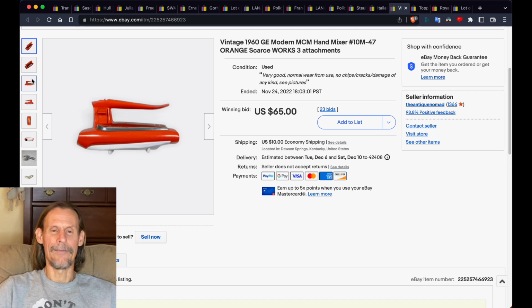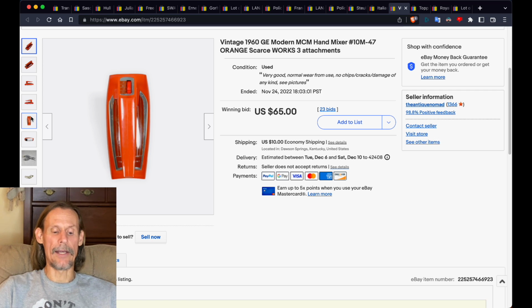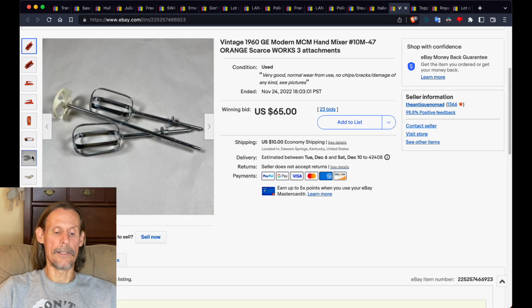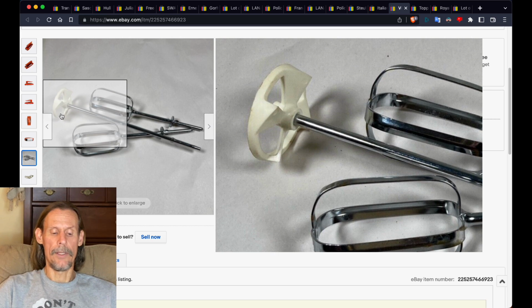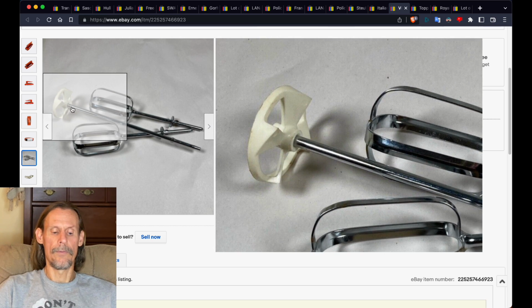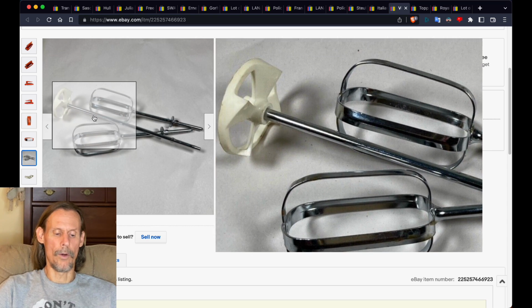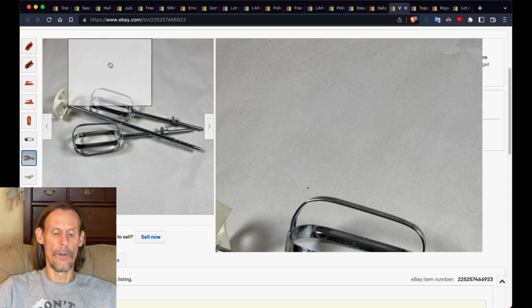There's a little bit of wear you can see, and I tried very hard to disclose that in my pictures. But the design, I mean, it just looks like George Jetson's space capsule flying through the air. And it's from about that time. I think this came out in 1963. So I was very, very pleased that it did so well. Part of the reason it did well is because it had all three of these attachments. So if you buy one of these, try to find this stirrer, this thing that muddles your drinks or whatever it's for, because that definitely helped push the price too.